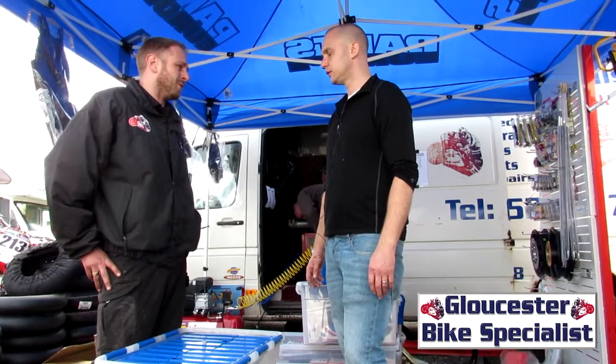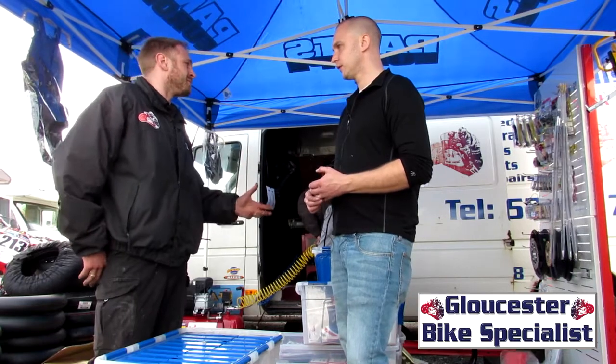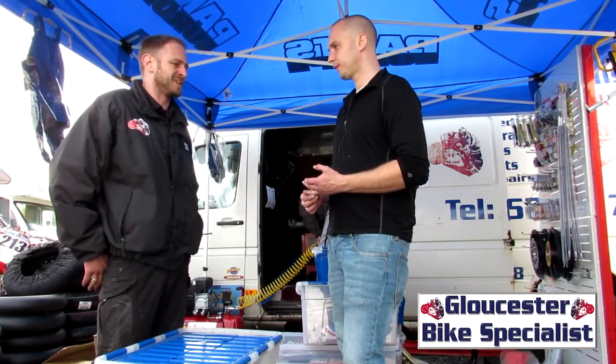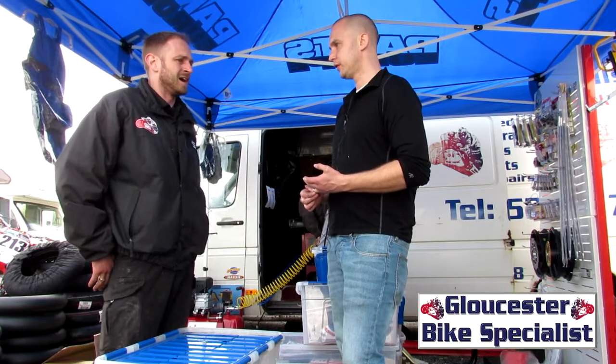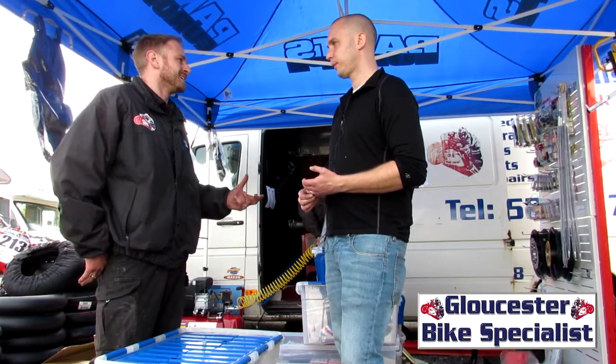A lot of people have come through the pit bike route and they've gone as far as they can go with the pit bike. And now they're thinking they want to go on and try something else. And obviously, the other thing out there really after the pit bike in this sort of championship is the Supermoto CRFs, giving them the stability of a Honda engine.